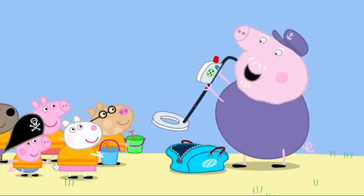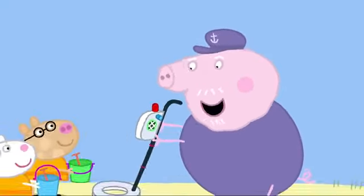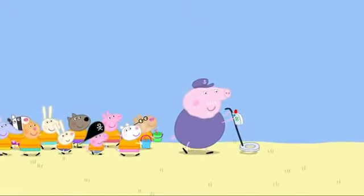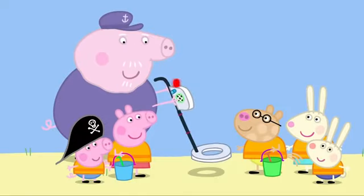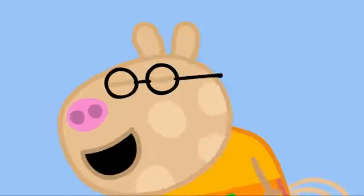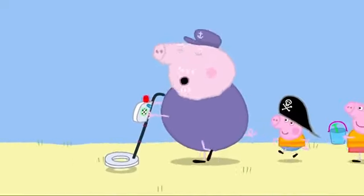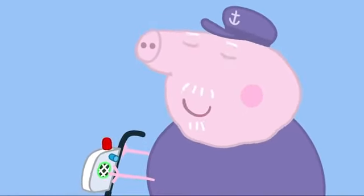What's that? It's a metal detector. It finds buried treasure. Grandpa Pig is using the metal detector to find buried treasure. Aha! The metal detector has found something. Let's dig it up. It's a little coin. Treasure! Hooray! Let's find some more. We found something else. It sounds big.